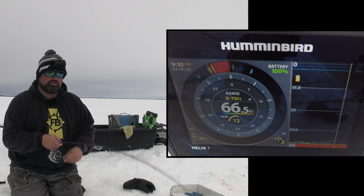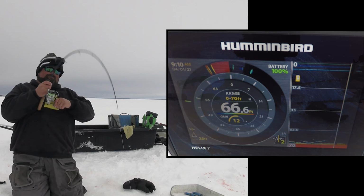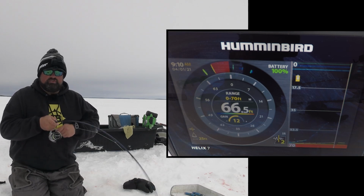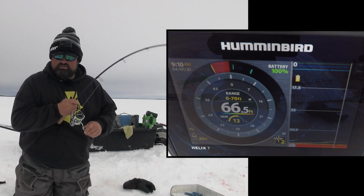Picked it up again. He's got it. Got it. He picked it up and ate it. Nice. Two fish, pretty quick. You won't see that on video.